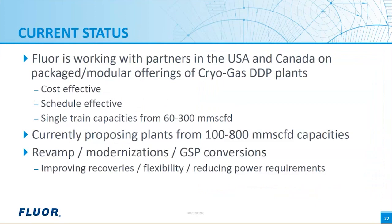Our current business status is that we're working with partners in both the United States and Canada on packaged and modular offerings of cryo-gas DDP plants. The focus is on making these cost and schedule effective over a range of capacities. We're also currently proposing license designs for plants ranging from 100 to 800 million standard cubic feet a day around the world. And finally, we actively look at revamp and modernizations of existing plants to improve their performance and increase flexibility.